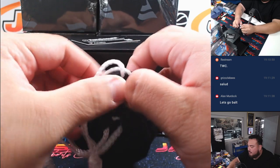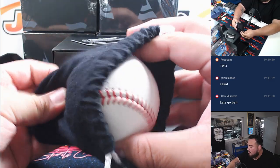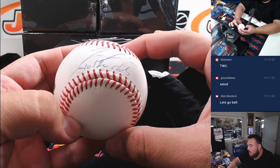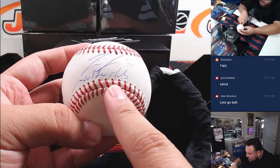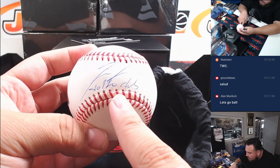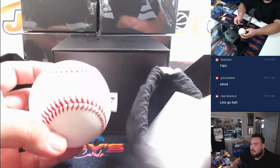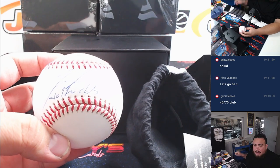All right, here we go, guys. Turn it around. See the auto. There's a COA. And it is Ronald Acuna Jr. What does that say? Something World Series, right? It's an inscription, though. And there it is right there. Ronald Acuna Jr., which, of course, is going to Atlanta.